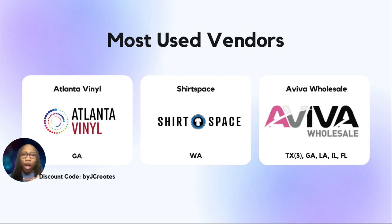They have glitter, flock, pattern, HTV. They have so many options, okay? They also sell equipment. If you need a heat press, you need a cutter, they have everything you need, okay? Even if you're interested in DTF, creating your own DTF, they have supplies for you there. Aviva, one-stop shop. Get your apparel on the first six aisles.